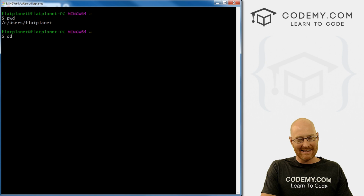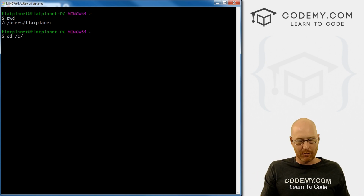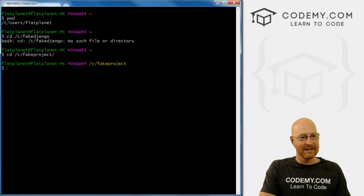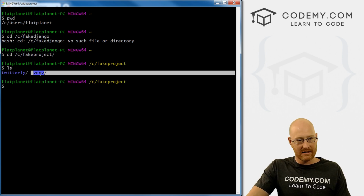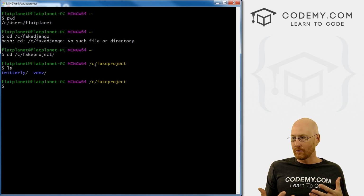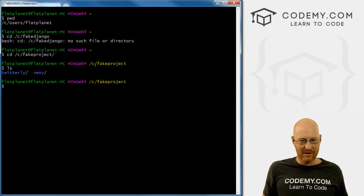So I'm going to type in cd, which is change directory, and then just navigate to wherever you've saved your project files. I saved mine in, let's see, fake Django, I think. No. Fake project. Okay. So I can ls to see what's in this directory. And now this is a Django project, so I have a virtual environment I need to turn on, so I'm just going to do that right now.